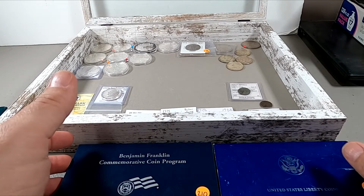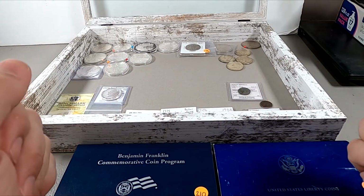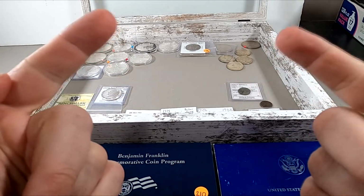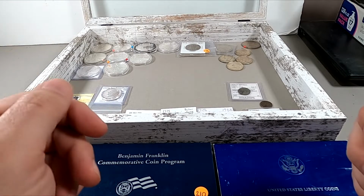So what we're going to do is I'm going to show you the state of the stack since we've started, and we are going to show you some learning lessons that were good and some learning lessons that were very bad. And then we're going to talk about premiums.